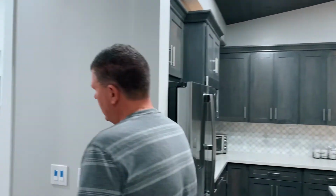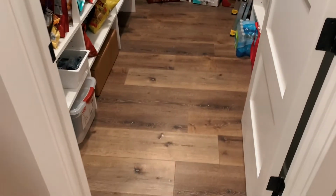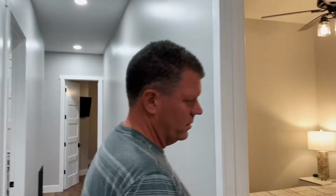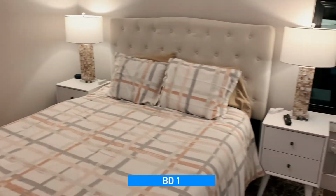This way, continue down. We've got a pantry, or what some friends are calling mini Sam's Club. So all 4 bedrooms here all have their own bathrooms. So this is bedroom 1 with its bathroom as well.